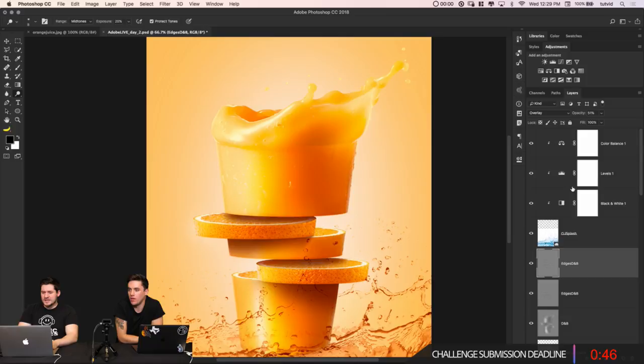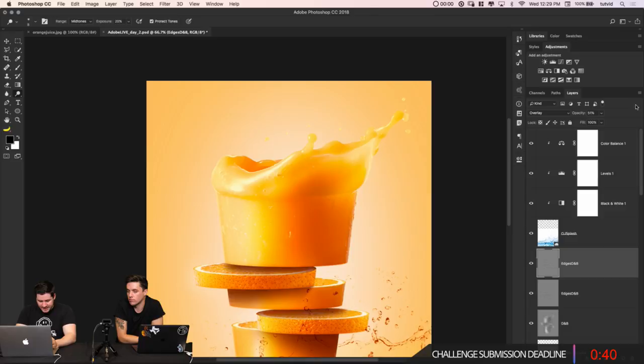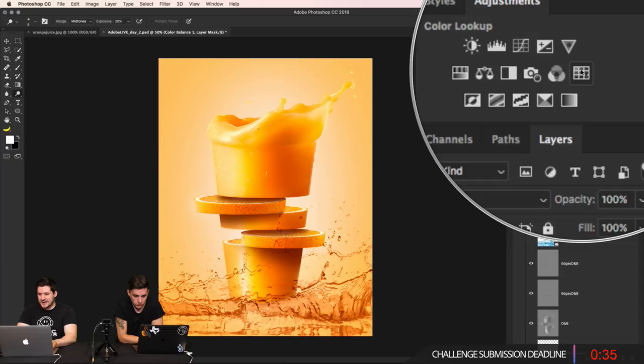But before I add the text, I want to just add a LUT. This is going to be sort of the finishing color to this whole thing. I'm going to add a color lookup table adjustment layer. We can talk about the text later if we have time.